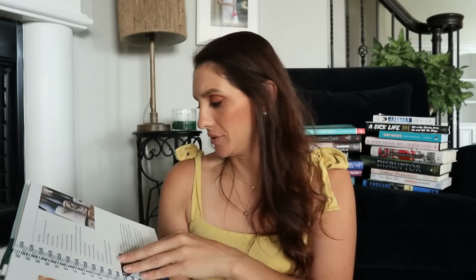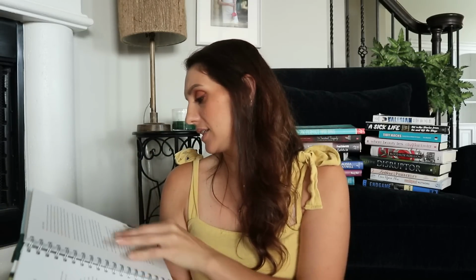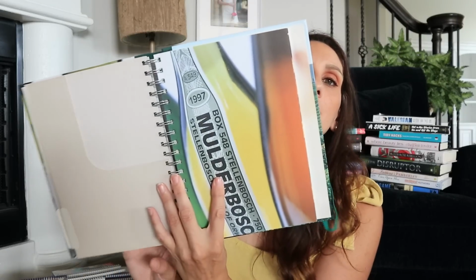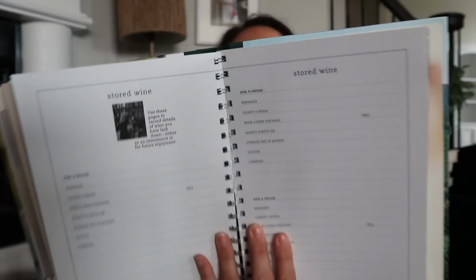Like, it just feels really expensive and such good quality, and wine labels and all kinds of things. Storing and serving. So all about that section. And then tasting notes, and then cellar notes. Look how cool that is. Absolutely love it. Oh, and then in the back, you can write anything that you're storing, the dates and all that kind of stuff. Quantity of what you have, like a little inventory system here. So I love that.